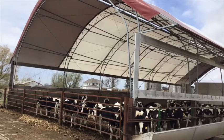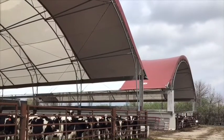Most of the cattle on the farm are housed in hoop barns, which protect them from the weather, snow in the winter and heat in the summer.